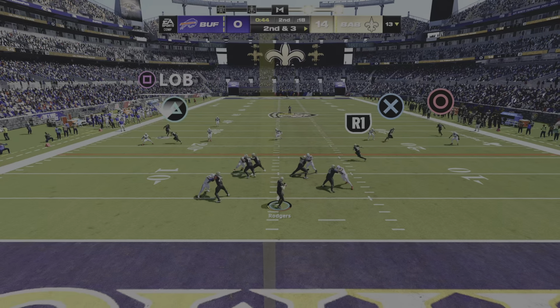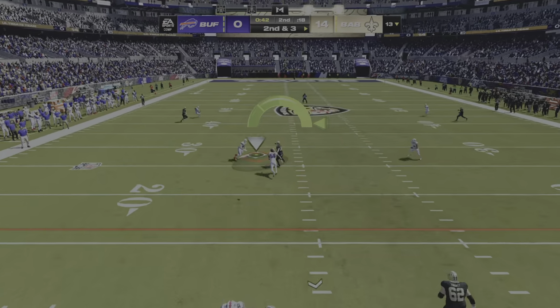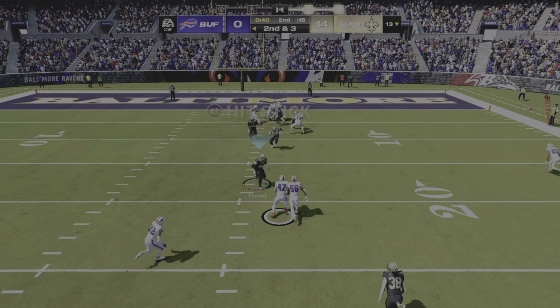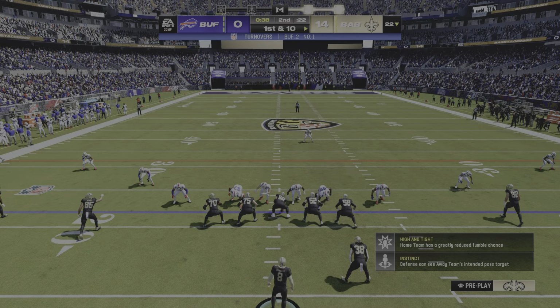Rodgers now to throw. Well, he tries to force it in, and it's intercepted. Now he's hit on the return. It's a loose football. And the Saints are going to take over here at their own 22-yard line. So it goes as a fumble, but the key thing, not a fumble loss.